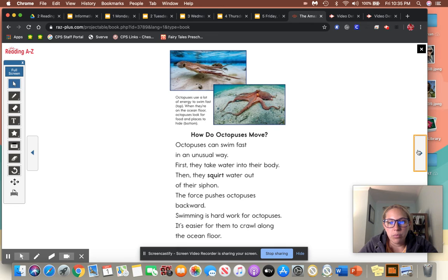We know that they move by taking in water and then squirting it out, and it propels them backwards. So they're actually moving backwards, but in the direction that they want to go. It's actually easier for them to crawl than it is to swim. That's an interesting fact.